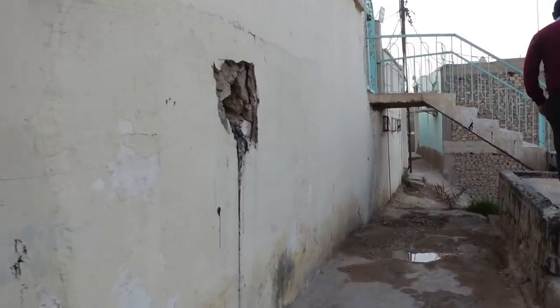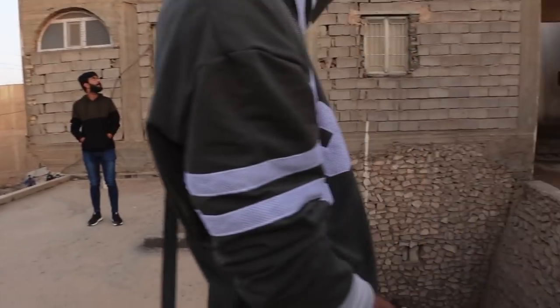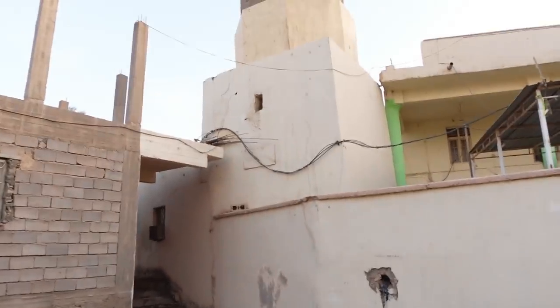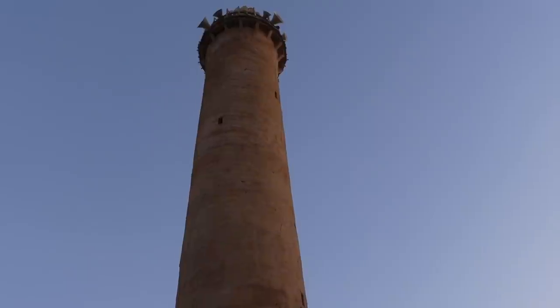The third ancient city in the world, with people still living in it. Wow. Not like Erbil. Shot it from here. You can notice that they're about to fall and shatter.